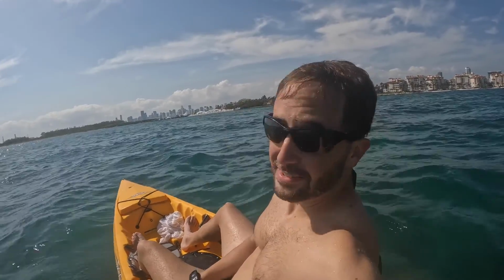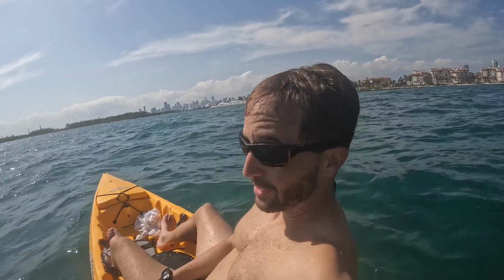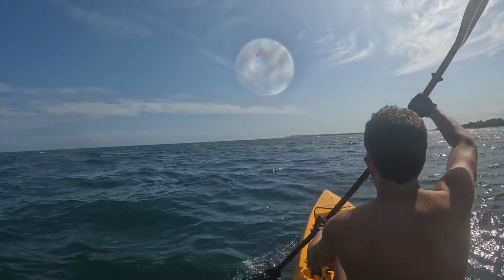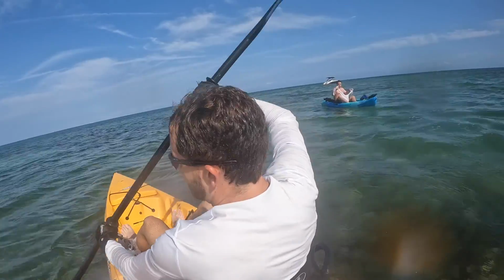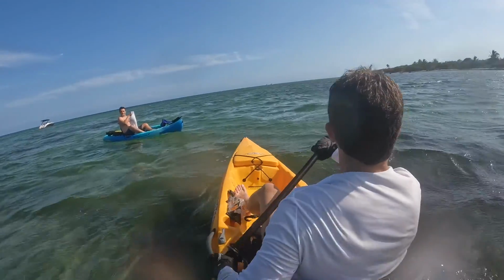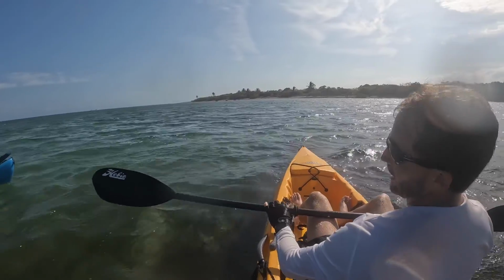But now Eric needs to get back and return his kayak because he's getting charged $20 an hour, and we've been out here for a bit, so yeah, we got to make our way back. Snacks before we get back to the kayak rental spot.